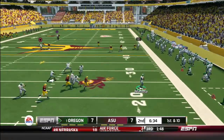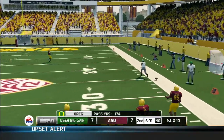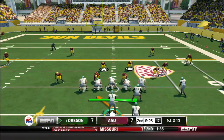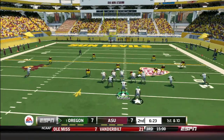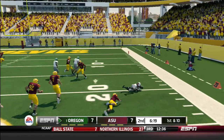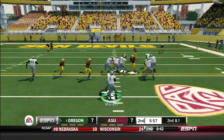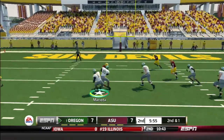We have the ball back here. Still 7-7 game. Mariota going deep. Gonna find Tyner. And Thomas Tyner able to keep a foot in bounds. The amazing catch. It would be reviewed, but upheld. And here on 1st and 10, Byron Marshall with a 9-yard carry, setting up a 2nd and 1 as we look to strike quickly here.